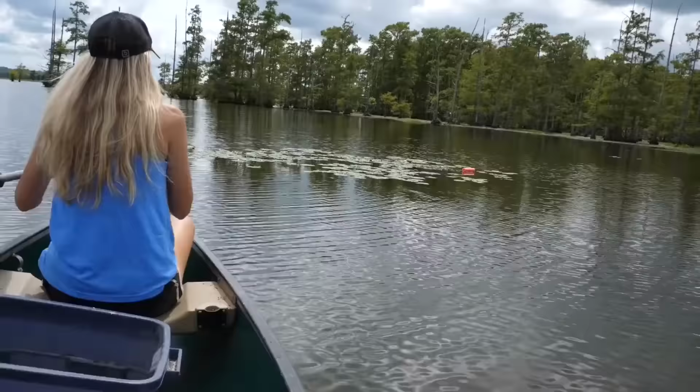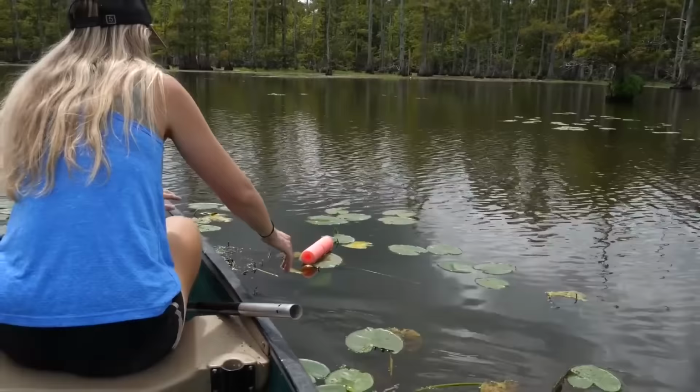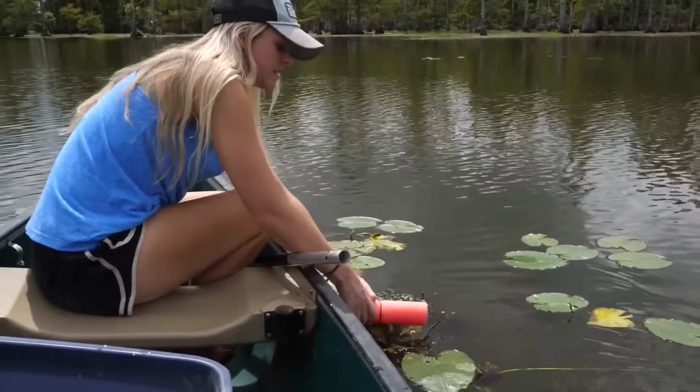We are rapidly approaching our noodle. Let's see if Jake can get this one out of the pads. That first one was a little bit troublesome. You going left side or right side? Okay, here we go. Oh, it could be a monster. Is he on there? Oh, swing him in the boat! Swing him in the boat!